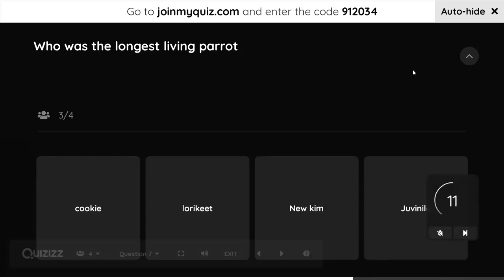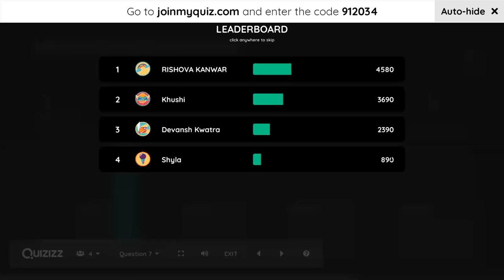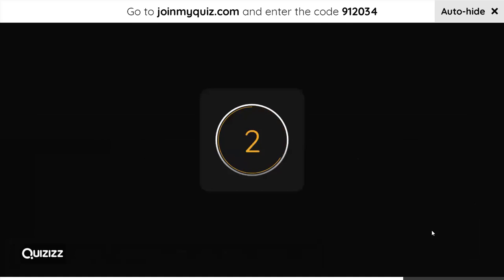So the options are cookie, lorikeet, new Kim, and juvenile. Only 5 seconds left. And the time is up. So the leaderboard: Rishova Kanwar is still in the lead and the others have also taken a good lead. The correct answer was Cookie, who was the longest living parrot, and it was a Major Mitchell's parrot. Moving on to the next question.